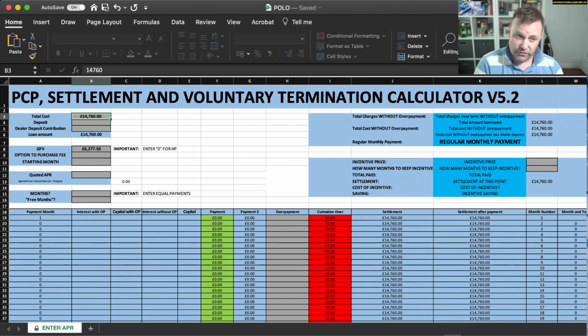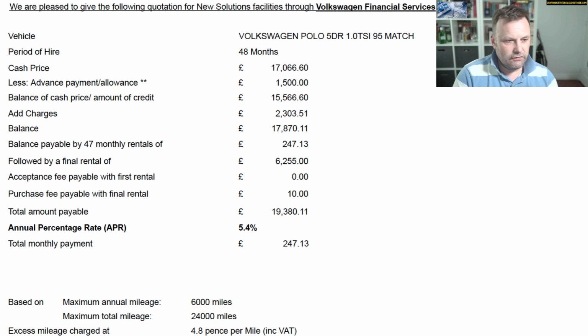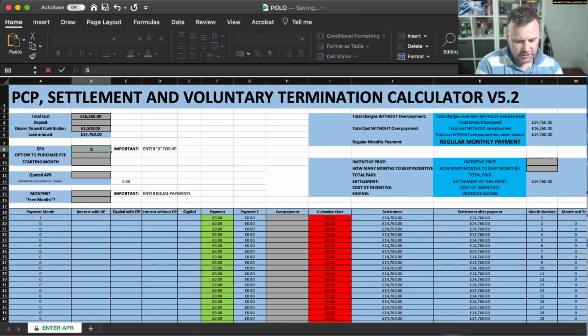Or you could do it another way, and you could say, okay, well, it's £16,260 with a £1,500 dealer deposit contribution. Guaranteed future value was 6255. Starting month, we'll say this month, October 2020, and the quoted APR 5.4.